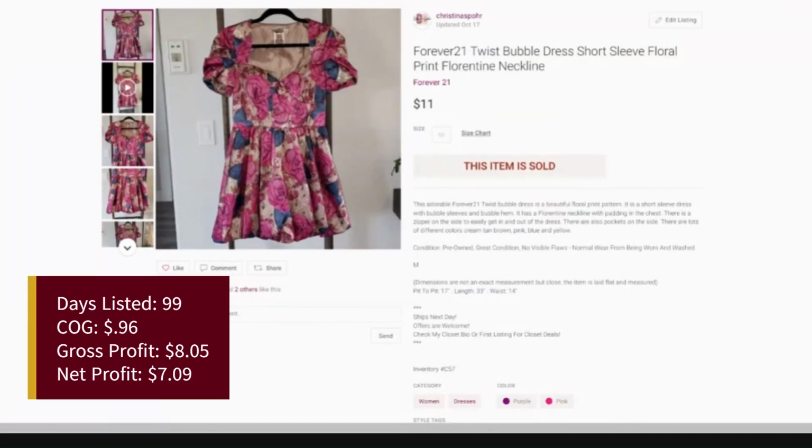This Forever 21 dress was listed on July 8th, 2023, and it sold October 17th, 2023. That was 99 days listed. My cost of goods was 96 cents. I listed it for $17, and it sold for $11, with the Poshmark fee being $2.95. My gross profit is $8.05, and my net profit is $7.09.